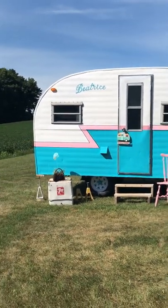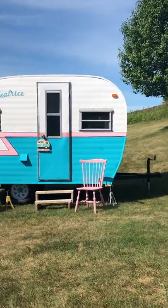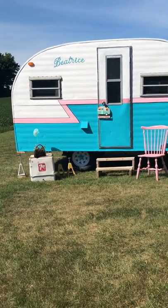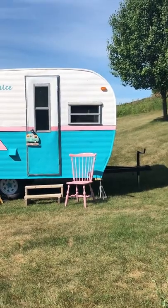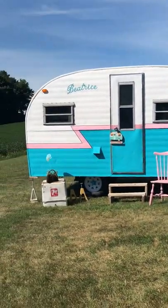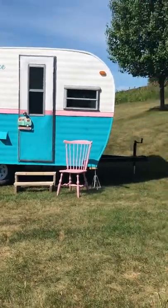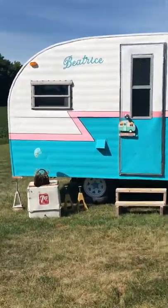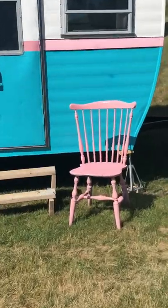The exterior, we just parked her in her permanent spot, well, unless I use her for camping, but we are going to put gravel down and do some things to the outside, get a white picket fence and stuff to go around her. But for now, this is how she's gonna look until we get her totally done. So I'm just going to approach her.